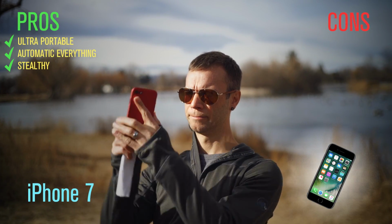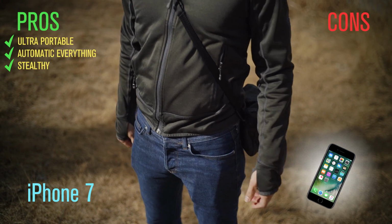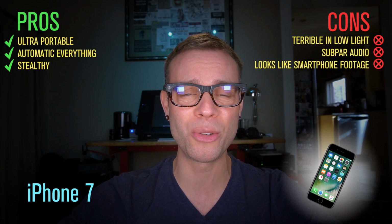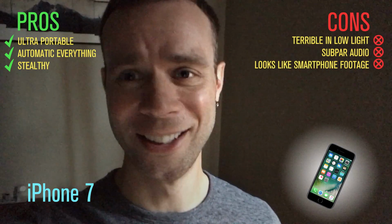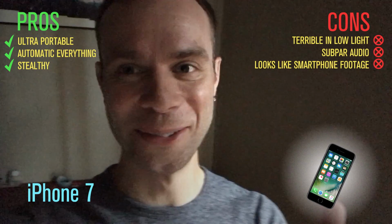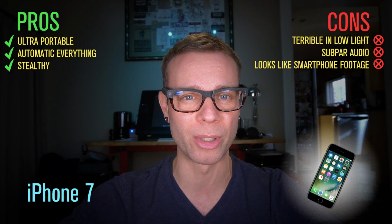You can whip it out and start filming people and they have no idea what's going on until it's too late. And the cons and downside of shooting with your phone is that it looks like a smartphone. It's also terrible in low light compared to the other cameras, and the audio is subpar and sounds like you shot it with your phone.